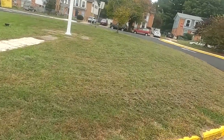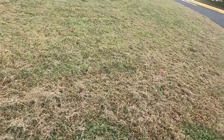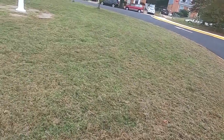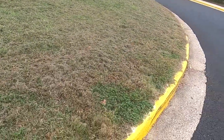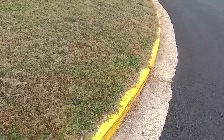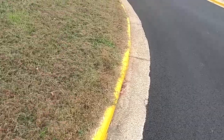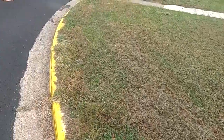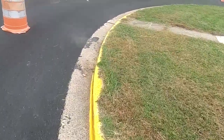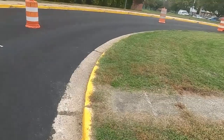As you can see, it's cut low, but they left a lot of grass in there. So I'm going to edge all of this up because, as you can see, it's getting ready to overlap the curb. I'm going to trim all of this up over here and blow all the grass off with this part.